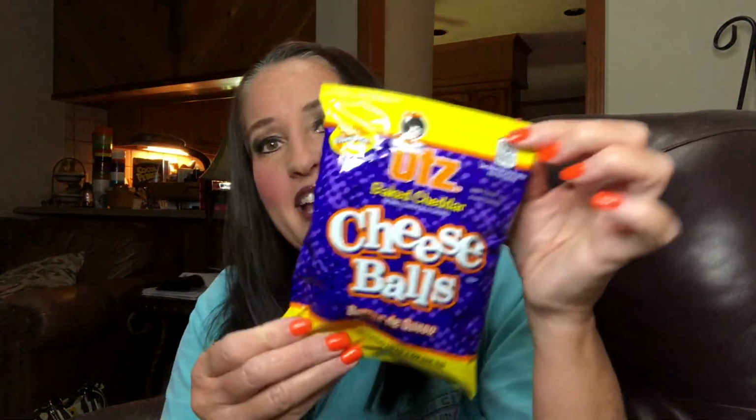All right, the first thing is Utz Baked Cheddar Cheese Balls made with real cheese, gluten-free. So let's open them. Those look pretty cheesy. Definitely a good cheese ball. Those are good. All right, next item is Stouffer's Animal Crackers, the original.